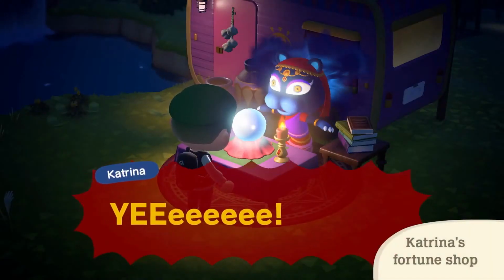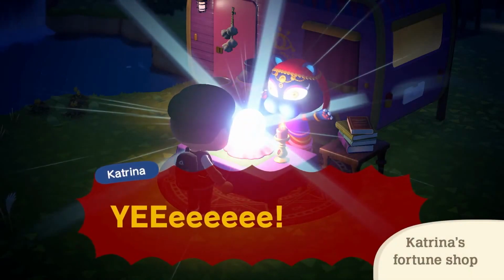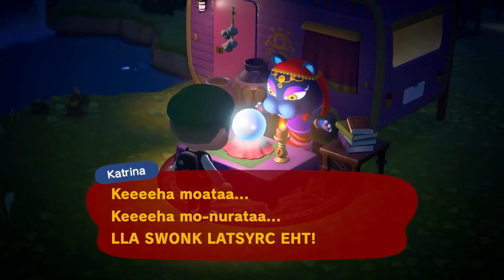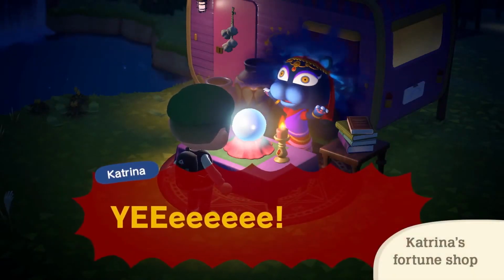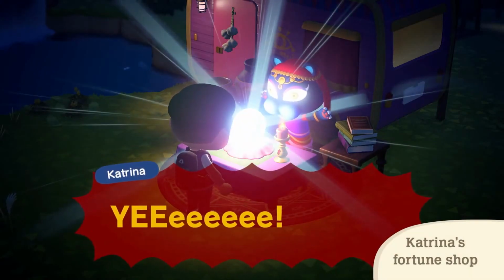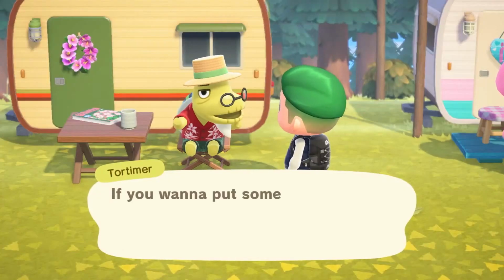Katrina also makes an appearance where you can go check your fortune every day. In previous games, this would determine if you had good luck or bad luck. Good luck would give you more money from trees or money rocks, and bad luck would make you trip and fall on your face. Either way, it's fun to have her back and give us a reason to visit Harv's every day. And of course, Mr.